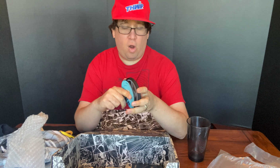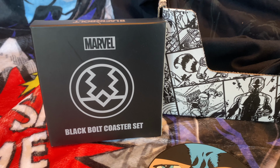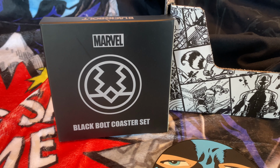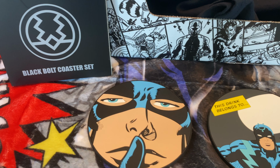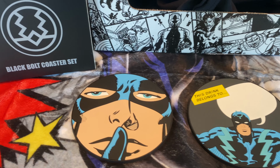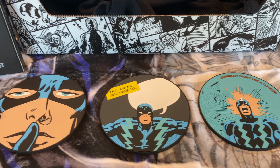Oh, cool. They're rubbery. They're not like hard coasters. They kind of bend, and they've got a retro Black Bolt look to them. So this one's angry because someone didn't use a coaster. And for those who are not familiar with Black Bolt, his voice is so powerful that if he talks, it would destroy the world. So you don't want him talking like that. Then you have Black Bolt spreading his wings. Black Bolt telling you to be quiet so you don't destroy the universe.